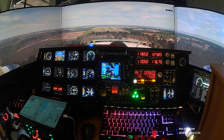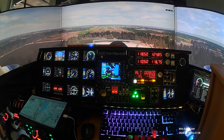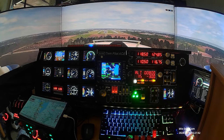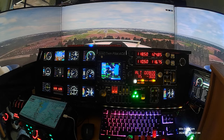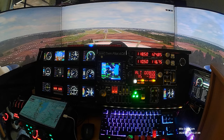Citation 7 Delta Alpha, looks like you're on base now, is that correct? Yep, we're on base now. That works great. Thank you very much. And 7 Delta Alpha, you're still number 1, 9 right, cleared to land. 9 right, cleared to land. Number 1, Delta Alpha.